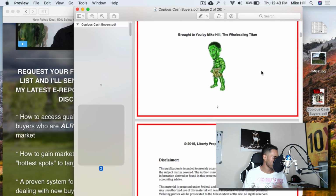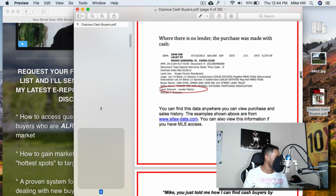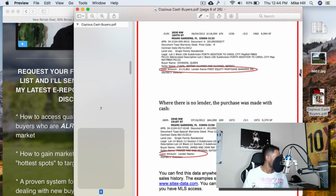But basically, when a property is purchased, in the public record, they record the lender. So right here, we see a purchase. It's got the lender name, so there's a mortgage there. When there's no lender, the purchase was made with cash. And that's how these lists are compiled. So you can, by all means, go ahead and figure that out yourself. It's just that when you go to my site, it does save you quite a bit of time.